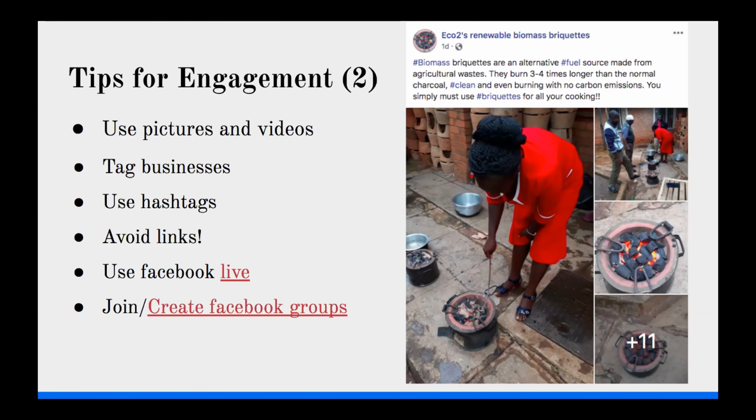We also suggest avoiding putting links on your Facebook posts. You can do it if it's necessary, but if it's not necessary, we would say don't put links on your post, because the Facebook algorithm doesn't want to put posts that might bring you off of Facebook at the top. Facebook, for their own business, wants to keep as many users on Facebook as possible rather than direct them off of it with, say, a link to a website.